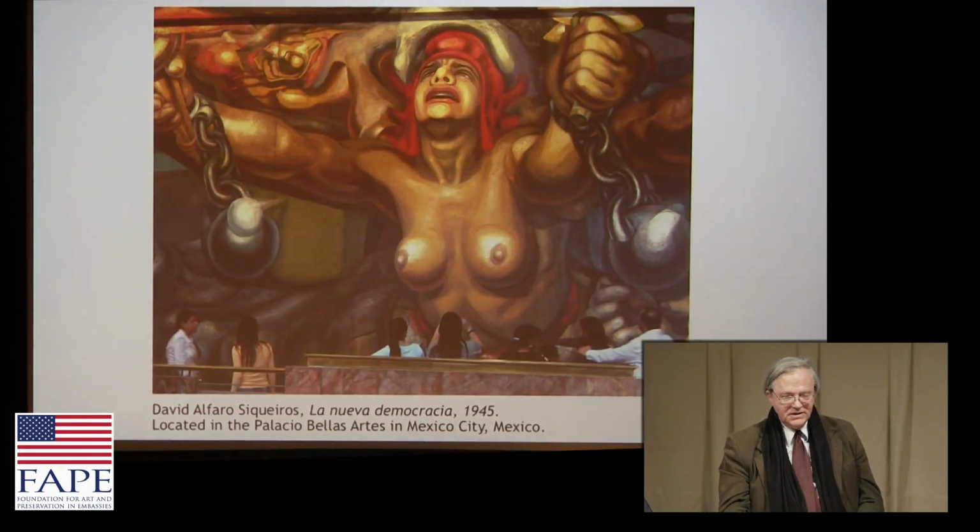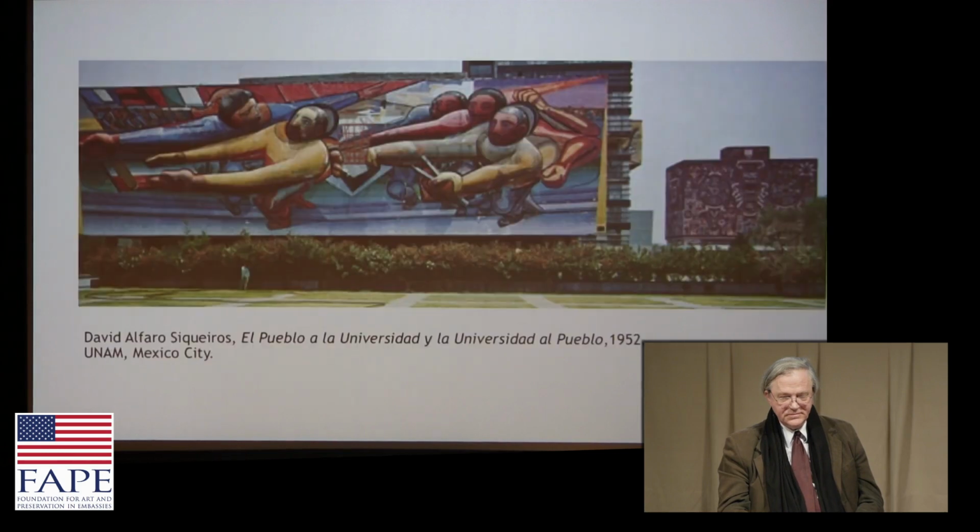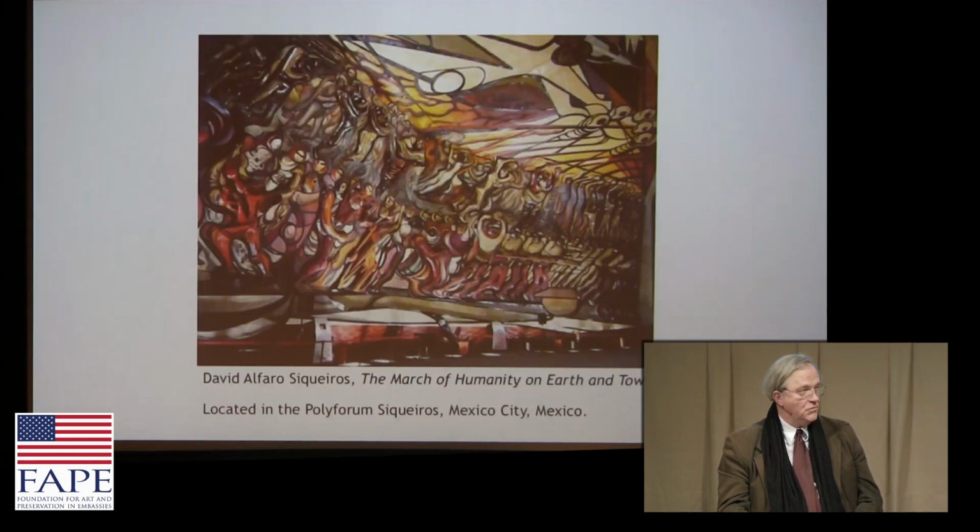This is Siqueiros in Bellas Artes also. And this is Siqueiros in the Palacio Chapultepec, where he again goes around corners. And this is at the National University, UNAM. And this is a mural, actually a painting that I worked on. This is the one that I was his assistant for.